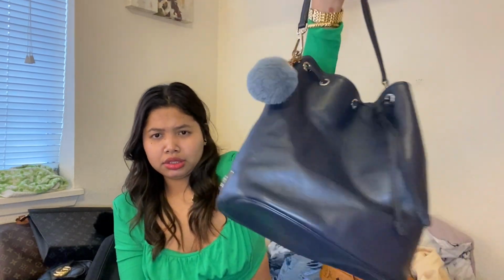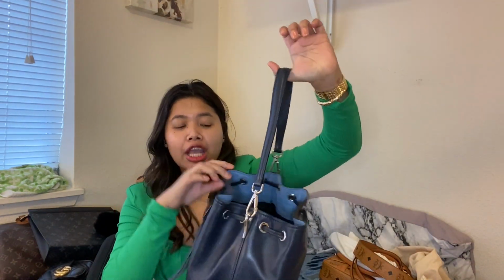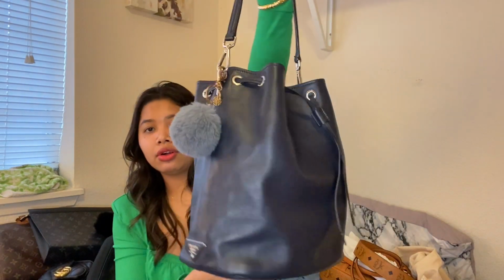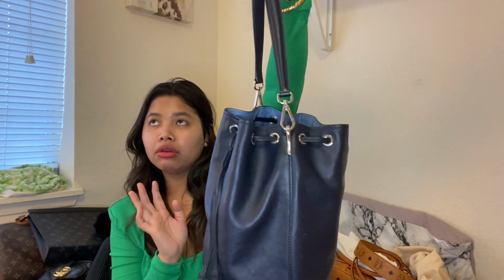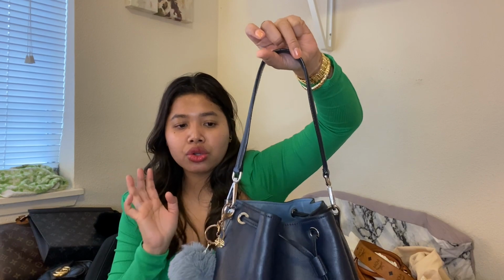So let's start off. This is the vintage one. I got it from The RealReal. It's called the bucket bag. This is vintage and I got such a good deal for that bag. I think it was one hundred something, which is a really good deal. Everything is so perfect, no scratch, no nothing.